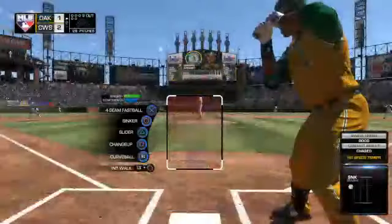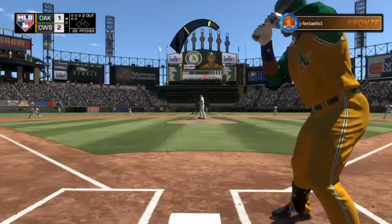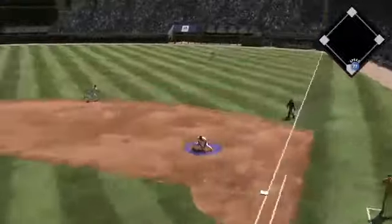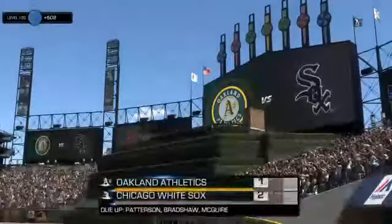So striding in, Christian Stewart. The early season numbers look very good as he is up over .400 here to begin the campaign. This is on the ground over to first, and he'll step on the bag himself, and the inning is over.